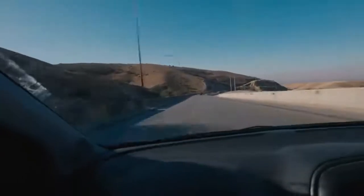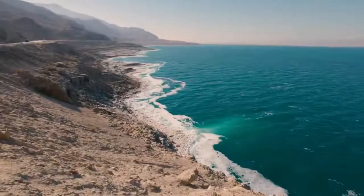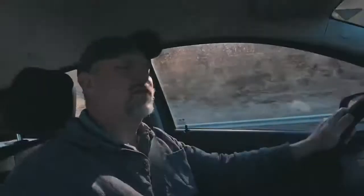Well, I'm off on a camping trip. Today I'm driving down to the southeast shoreline of the Dead Sea. And this is the area that the Bible calls the cities of the plain. It's also the area that has the archaeological sites that date to the time period of what's known as the early Bronze Age. And this is the time when Abraham and his nephew Lot lived. This is the time when the Bible says that the Lord destroyed the cities of the plain.